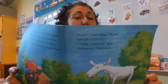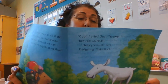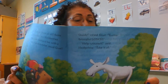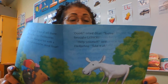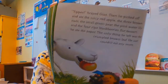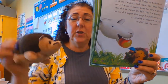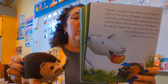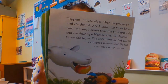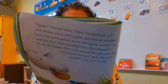said Goat. And he picked off and ate the juicy red apple, the 3 brown nuts, the small green pear, the pink water lily, the 4 red ripe blackberries for dessert. And then he ate the paper. The only thing left was the crumpled brown leaf, but he just couldn't eat any more. "Hooray," cried Hedgehog. Look how happy she is. She's dancing around. She felt light as a feather. "Thank you, Goat," she said. Then she ran as fast as her little legs would carry her, safe through the gate, past the pond, across the orchard, under the tree, and at home to her nest.